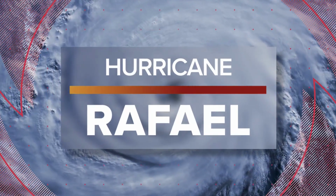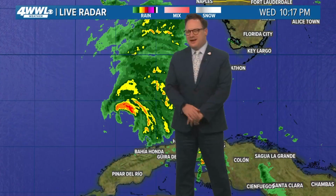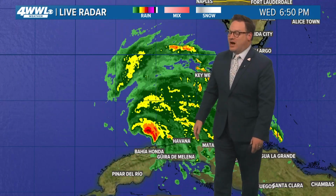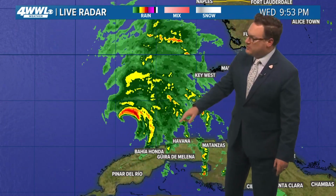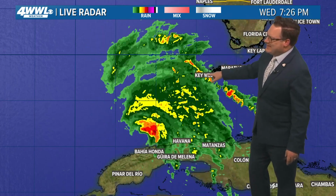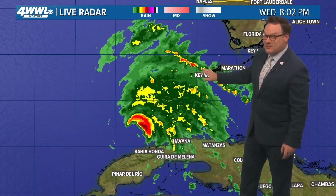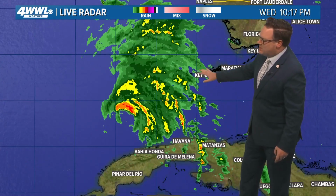Well, radar out of Key West showing a fairly well-defined eye, at least the eastern eye wall structure of Rafael as it moves away from Cuba. We're showing those live shots in Key West. Again, the storm is fairly small, so they are not feeling the worst of the impacts. Obviously, some gusty winds, rain, and higher surf, but that is about it.